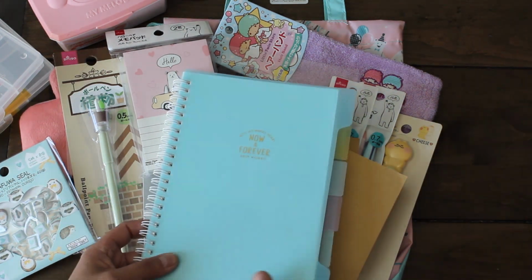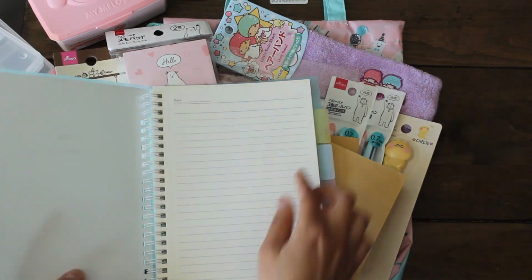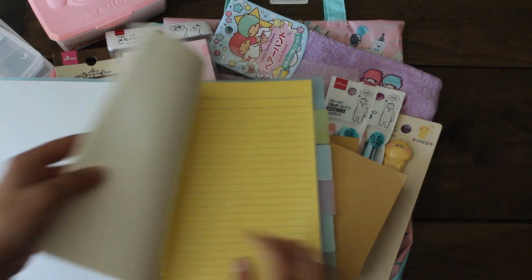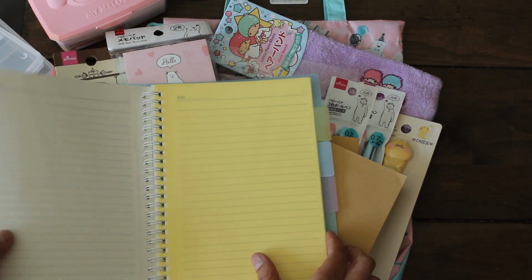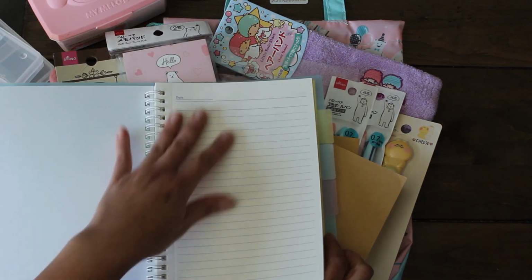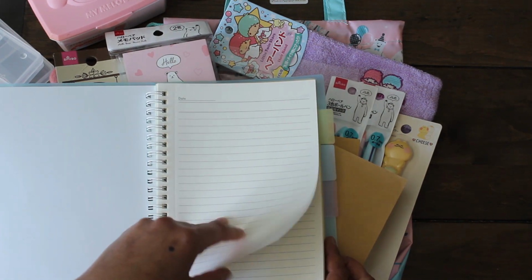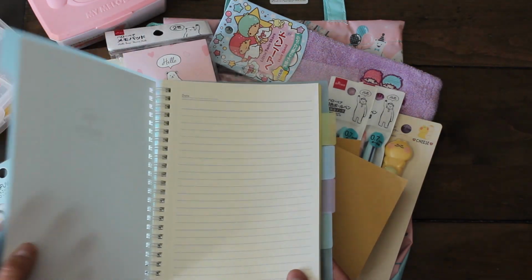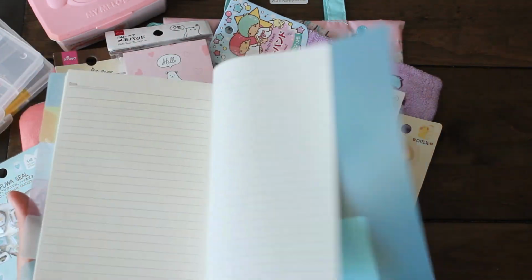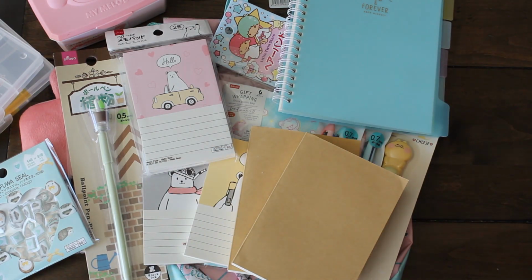Here is an adorable notebook. I just love the colors, and I love that it has these clear dividers here with different tabs, so you can definitely assign it. If you prefer, for example, a planner or journal with no dates or year, I think this would be a perfect type of little notebook that you can use. So I love this one. I'm going to put that on the side.